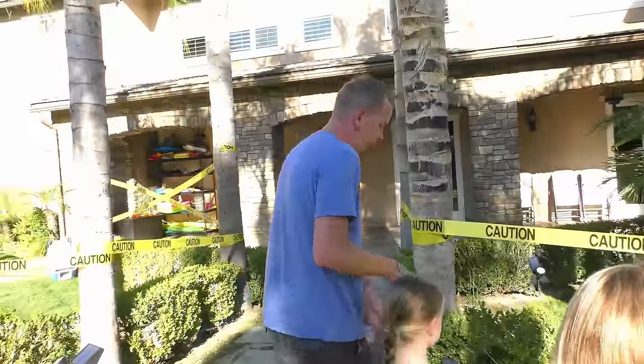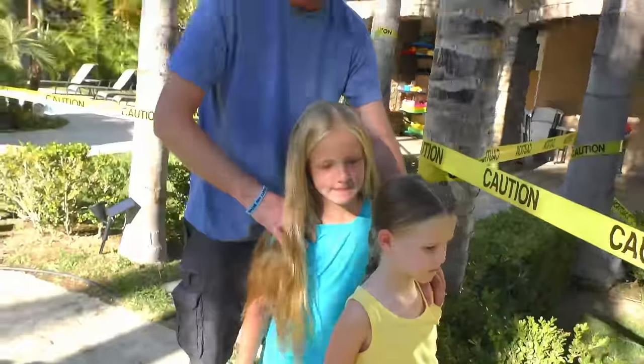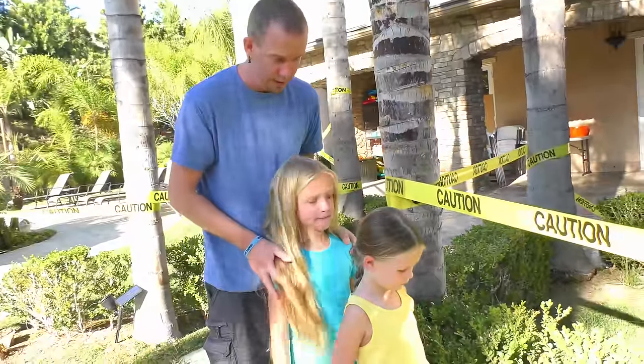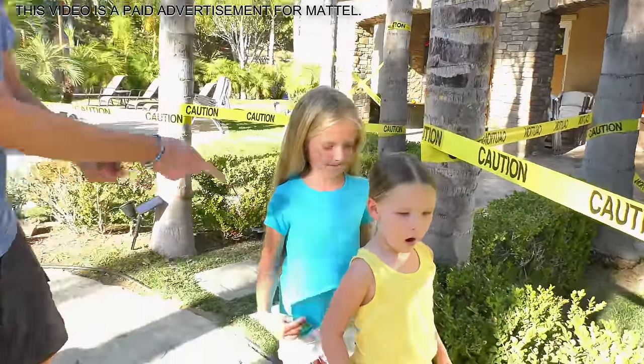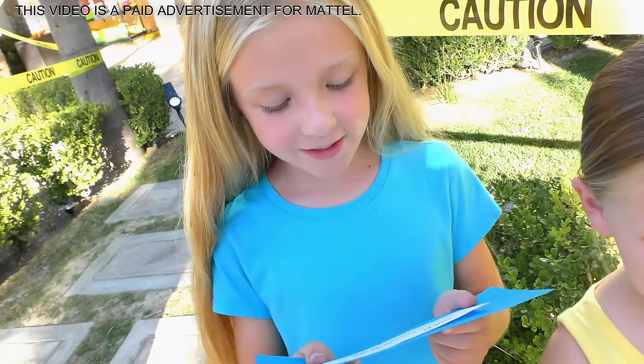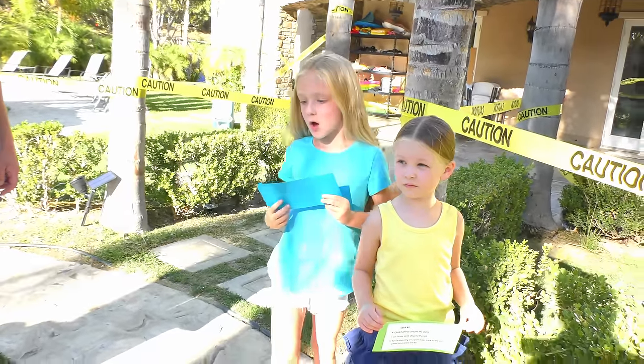All right, girls, so you ended right here, okay, facing this way? So you gotta make sure you face this way when you start, otherwise it won't work. Uh-oh. All right, Trin, tell us what the clue is. 12 Trinity steps to the right. All right, so we're going that way. Get going.